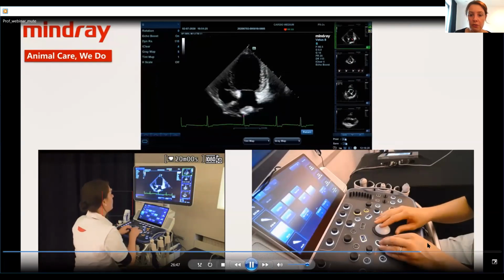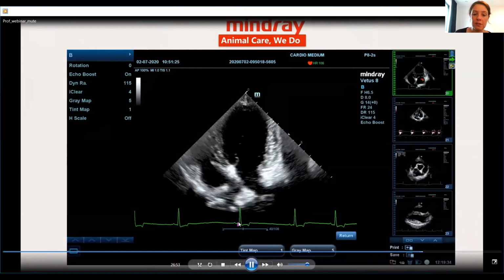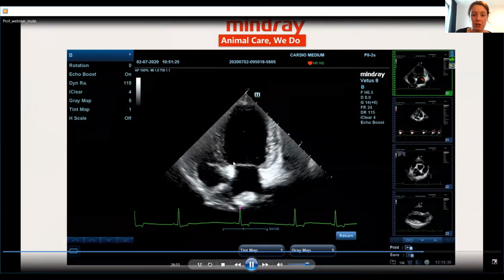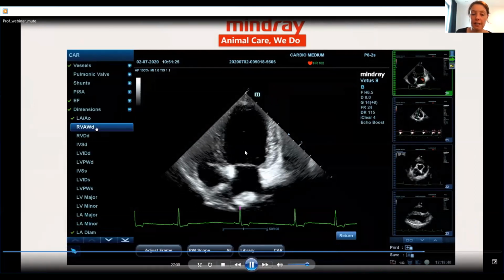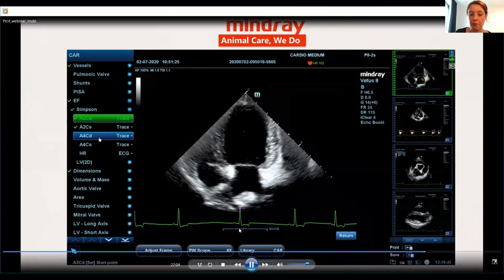Here I'm scrolling to the stored images. Normally what we do is you scroll, and there you see the mitral valve is open. Then I scroll a little bit further, and I take the first frame after the closure of the mitral valve. And then again, the technique is the same as from the right.